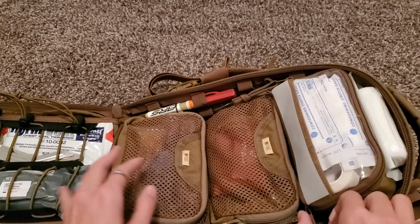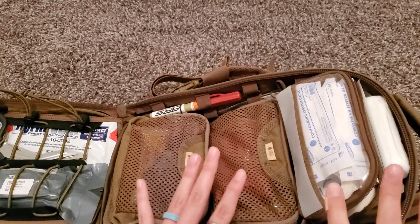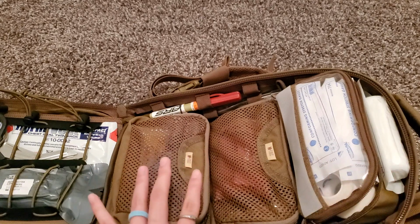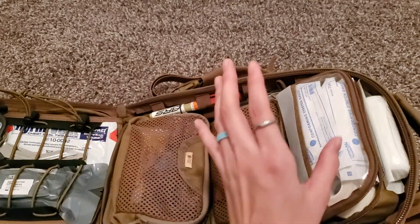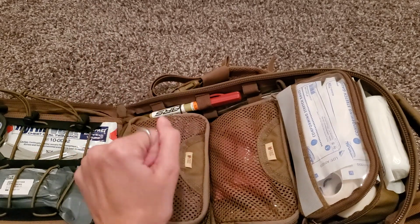So for the bleeding pouch, the reason I have them separated is so I can have someone run to my pouch and get the bleeding pouch or the breathing pouch. I can just tell them where it is and they can just grab it for me.